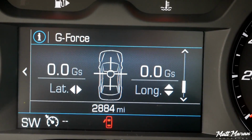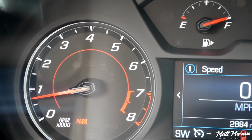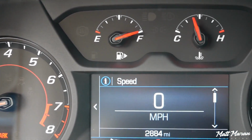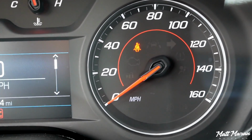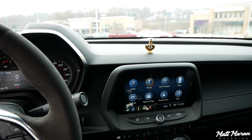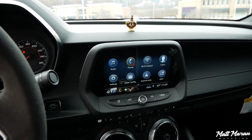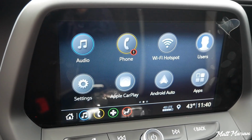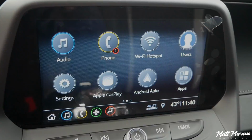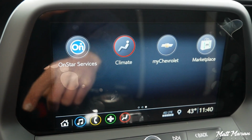It gives you all that information. The actual analog dials themselves are clear and good. They're not super exciting or anything, but they get the job done fine, and so no complaints really there. Coming over to the center here, you have the great 8-inch Chevrolet MyLink display, and it has Apple CarPlay and Android Auto as standard. Chevy was one of the first to have the smartphone integration several years ago, and so great they still have it.